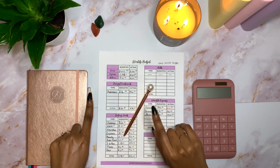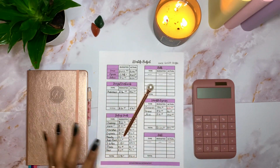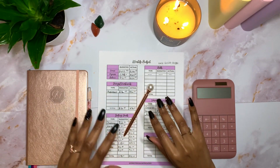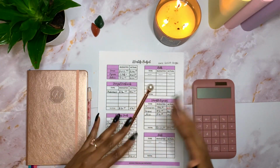But before we do that, I want to take a little bit of time just to mention the two crystals that are on my desk and the candle. Usually I have candles and crystals on my desk. Some of you have noticed them. But if you guys kind of want me to start going over the crystals and the candles that I have in my videos, just let me know.